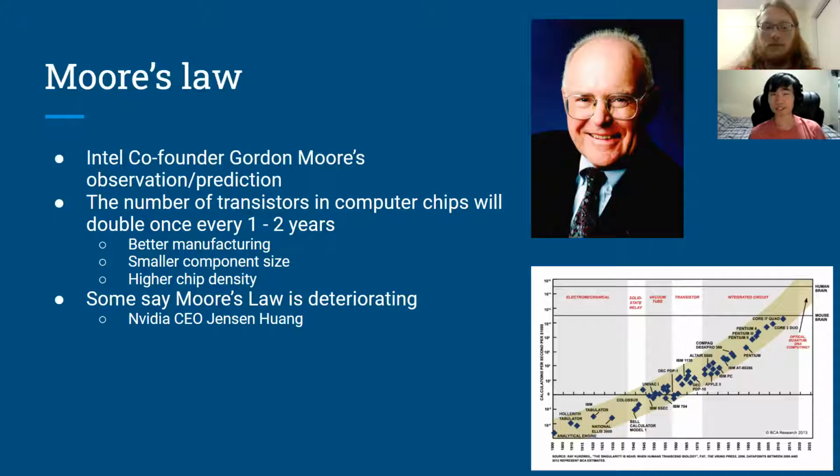It was first proposed by Gordon Moore from Intel. He was one of the co-founders of it, and this was one of his observations or predictions on computer chips and hardware. Basically, it entails that the number of transistors in computer chips will double once every 1 to 2 years, give or take. This is due to better manufacturing, smaller component sizes, and even higher chip densities. Some say, however, that Moore's law is deteriorating. One of these is NVIDIA CEO Jensen Huang, and a bunch of others. We'll study through this slide just to see how that actually holds up.